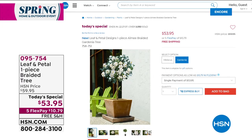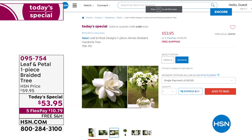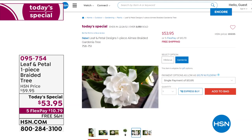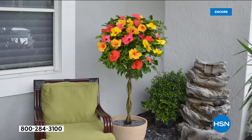You know what's not difficult to grow is our Today's Special. Over 3,000 of our Today's Special have been spoken for. It is a braided gardenia tree. It comes to you 3 feet tall. It's 2 or 3 years old. By the time it reaches you, it will flower this season. Leaf and petal will ship it to you right away.